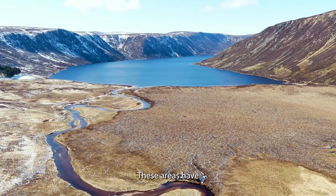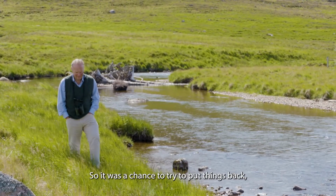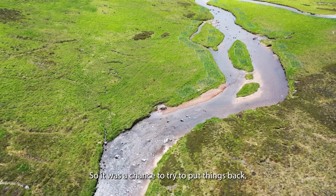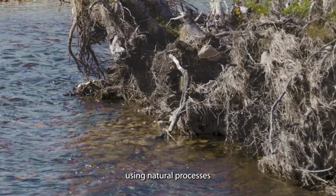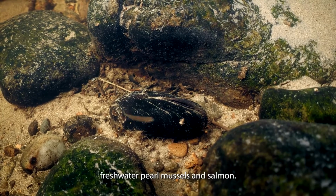These areas have slowly deteriorated through man's impact over the years, so it was a chance to try to put things back using natural processes to improve conditions in the river for freshwater pearl mussels and salmon.